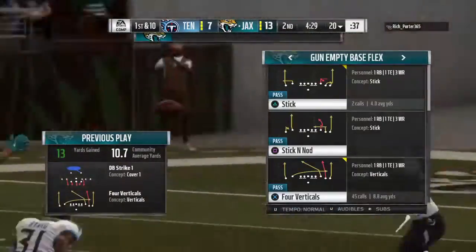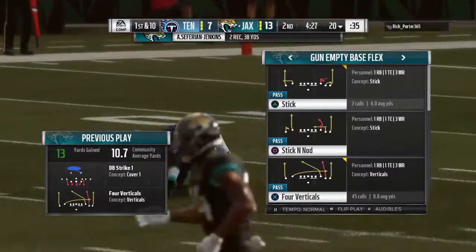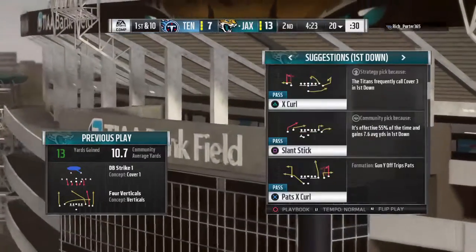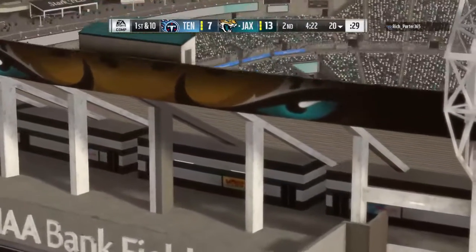And he's taken down, but able to get this up to the 20-yard line. Bortles to the former Jet, Safarian Jenkins for the Jags' 1st down. Here we go.